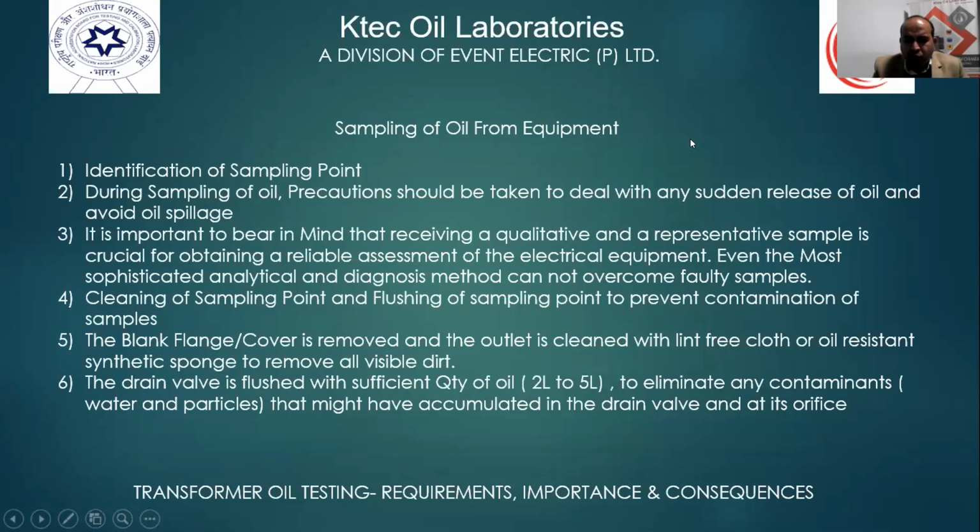We first need to do identification of the sampling point, from where we need to take the samples. In most cases, we found that the manufacturer defines a sampling point on the transformer tank. This is the sampling point. It is normally near the drain valve or at the bottom side of the transformer. There is always an identification provided. As per the manufacturer recommendation, we need to take the sample from the sampling point only. Whenever a sampling point is not available, we need to take the sample from the drain valve.